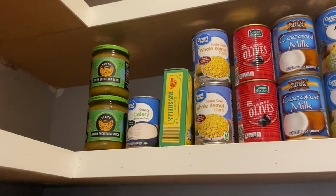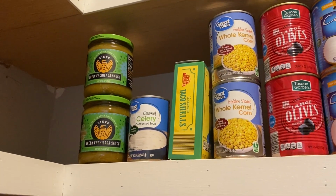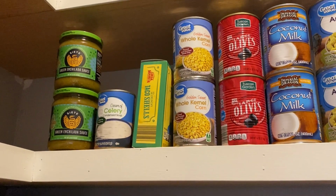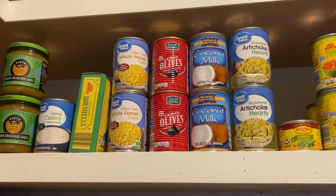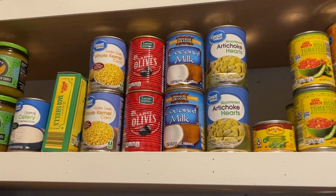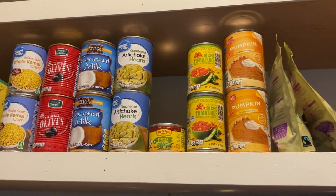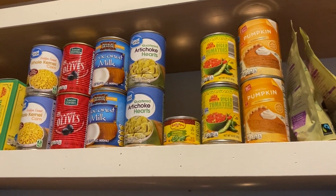This is my very favorite green enchilada sauce. We're going to have chicken enchiladas with the green sauce sometime in the next week or so. There is a random can of cream of celery, some taco shells, canned corn, black olives, which I'll never stop buying, coconut milk, which I probably won't stop buying. Same with artichoke hearts. Like, some of these things are staples that we will continue to buy.